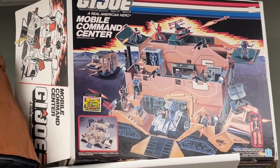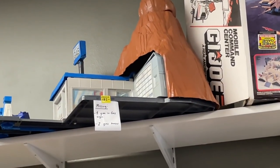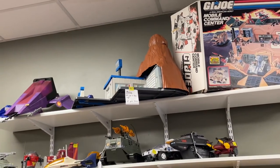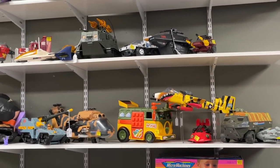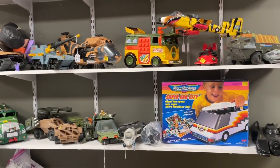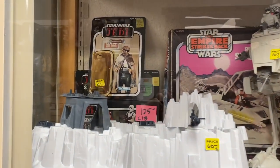Ooh, Mobile Command Center by G.I. Joe. And then there is something I need to have back in my collection, Boulder Hill. I stupidly sold it off before we moved back to Texas to make room to get rid of stuff. But I definitely want a Boulder Hill from MASK back in the collection. There's a Turtle Wagon, Party Wagon, some G.I. Joe vehicles. There's some Star Wars stuff.